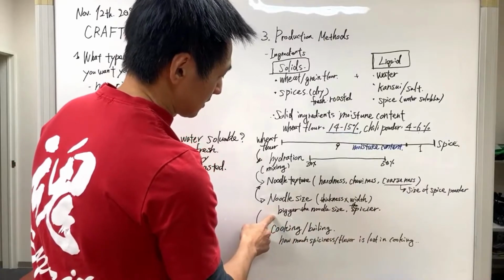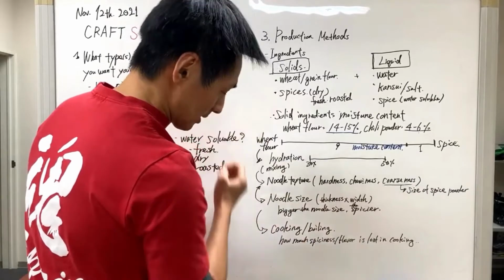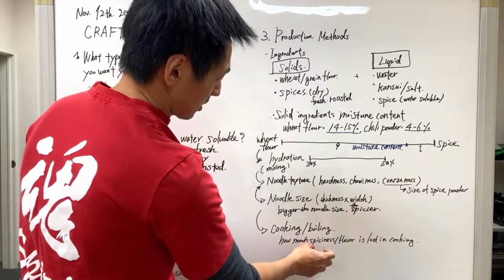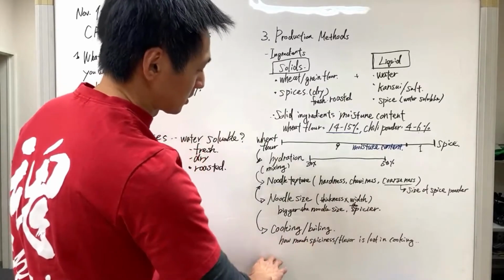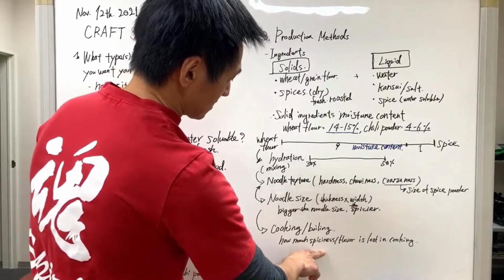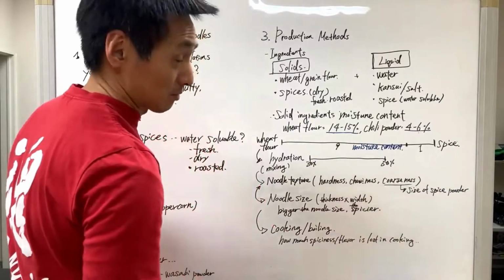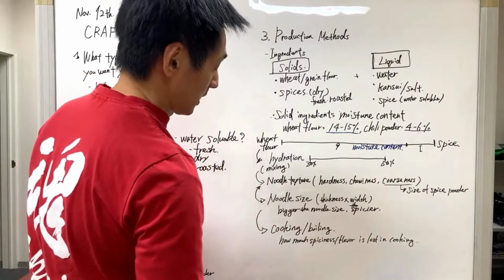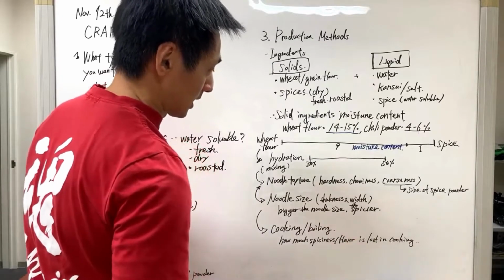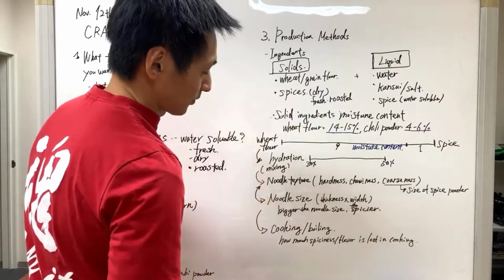And definitely the bigger the noodle size, the spicier it gets. You also have to think about the cooking and boiling process. All fresh noodles have to be cooked right before they're consumed, so how much spiciness or flavor is gone in cooking? Some of it will dissolve in the boiling water, and some will be lost with the noodles themselves.